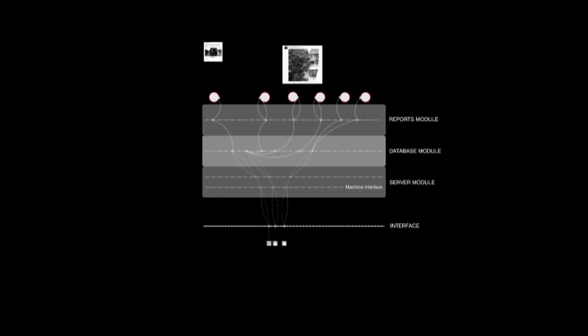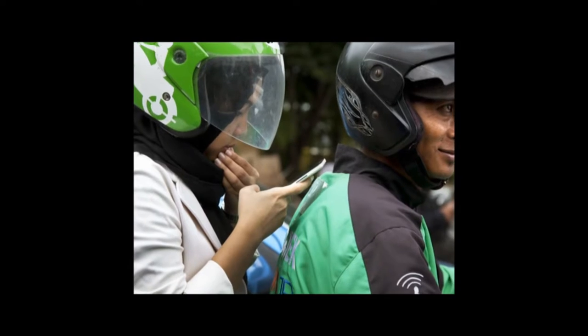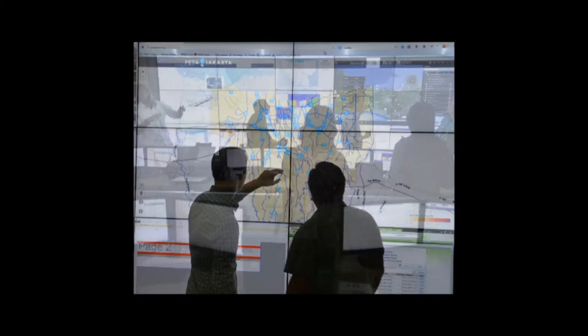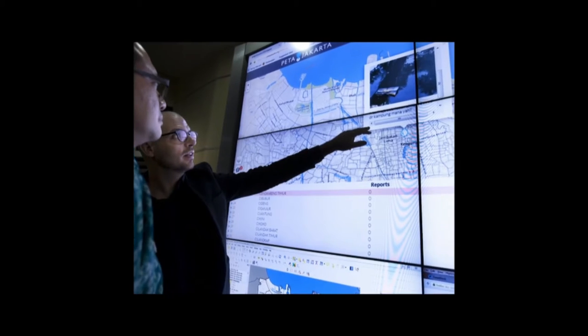By gathering, sorting, and visualizing data, CogniCity transforms the noise of social media into critical information for residents, communities, and government agencies. The free web-based platform PetaJakarta.org has been used by hundreds of thousands of residents during monsoon flooding. It is also used by the Jakarta Emergency Management Agency to monitor flood events, to improve response times, and to share emergency information with residents.